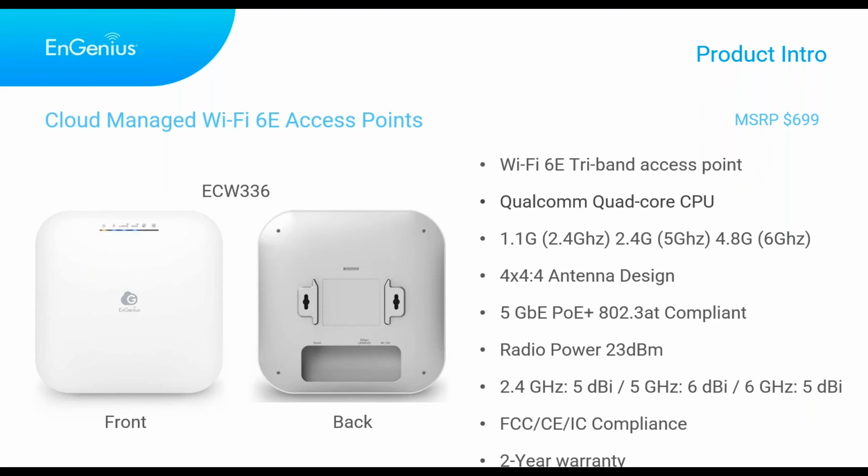The Ethernet port is 5 gigabit Ethernet. You might question, do I need 5 gigabit? I would say yes, you do now. With Wi-Fi 6, not necessarily. It's PoE plus, so it's 802.3at compliant. It will work with any PoE switch that is out there. Well, I should say any available switch that's out there. EnGenius has available switches, by the way. So it's 802.3at compliant.